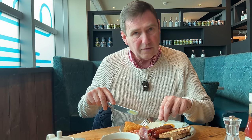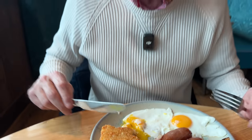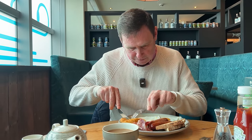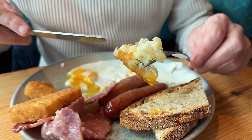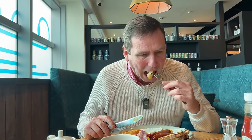Well, what I've got to say, the last few times I've had hash browns, they haven't been crispy in any shape or form, but these are. They're nice and crispy. Yeah, nice flavour to them. Take a look there. You can see. Now, I'm not silly. I know they're probably frozen and they're being put into the deep fat fryer there. But excellent crunch on the outside. Yeah, nice and hot as well.